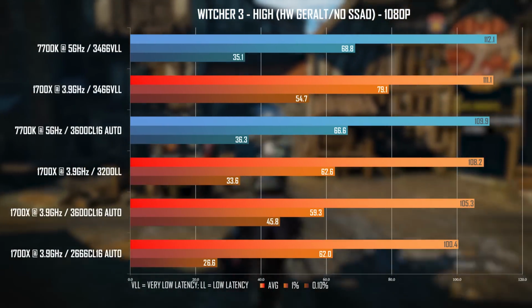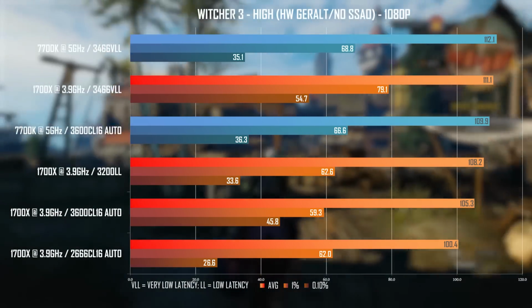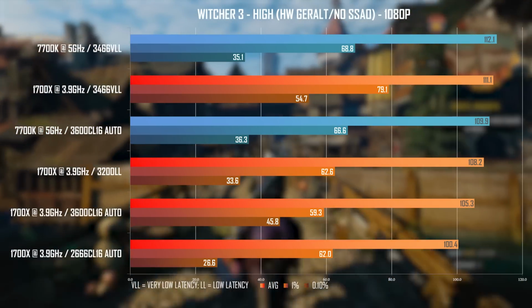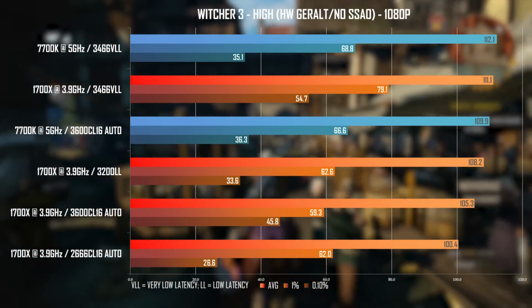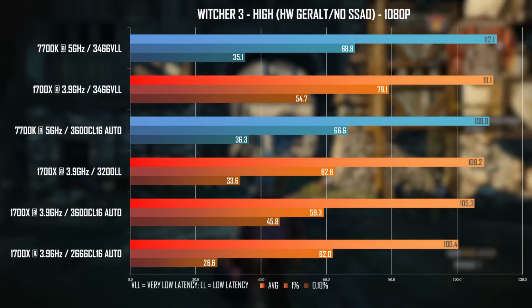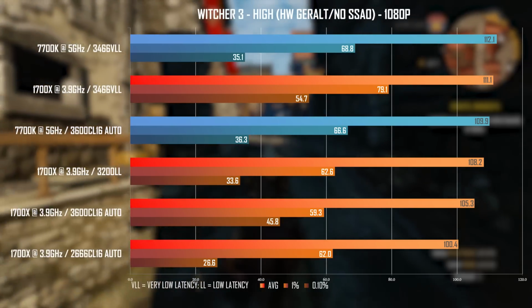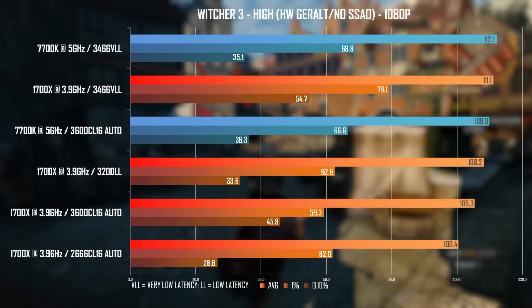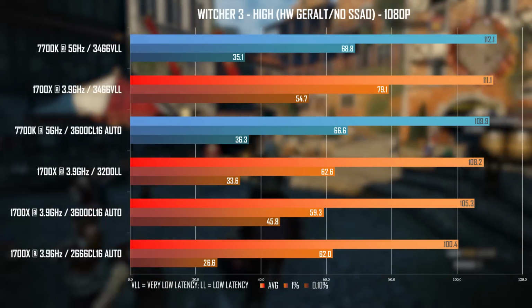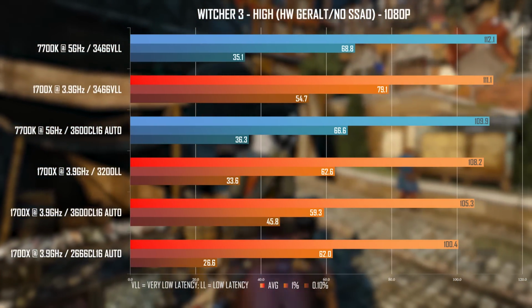I skipped frame time analysis since we've already done this on the Vega card previously, so we're moving on to The Witcher 3, where things are very nicely stacked up and showing that we are properly leveraging the 1080's power. There's a pretty nice boost with 3466 VLL compared to 3600 CL16, so much so that this Ryzen pair-up is second fastest here. Lows also see a nice boost with 3466, although there's still random dips in this game regardless of the system you're running it on, since it streams very large amounts of assets basically all the time.